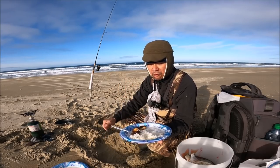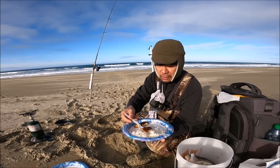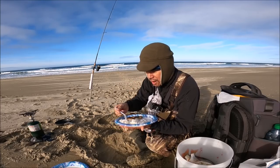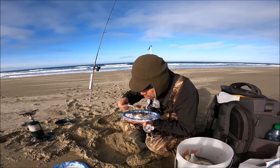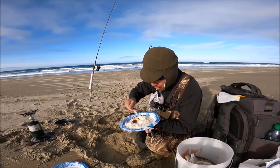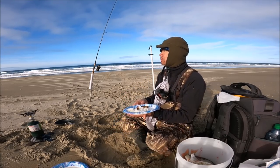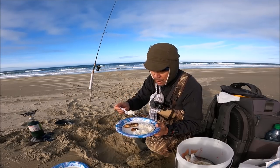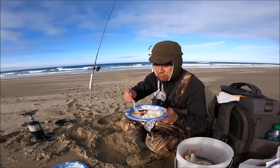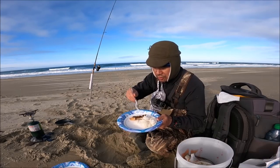You may find this hard to believe, but fish skin is really good, guys. Super good. Especially when you fry it and it's all crispy like that. Oh man. This is good. Really nothing fancy to it. Seasoning salt, cayenne pepper, olive oil, rice. Something about fresh seafood.